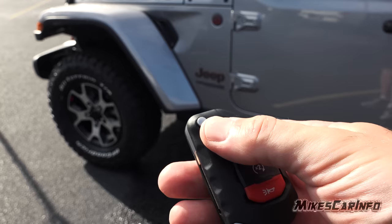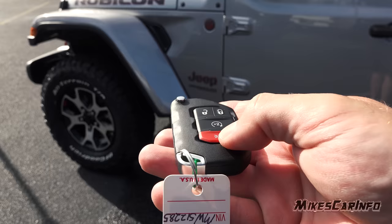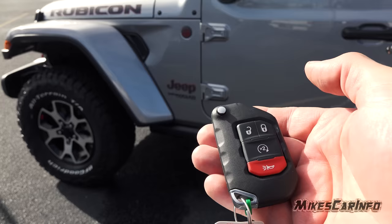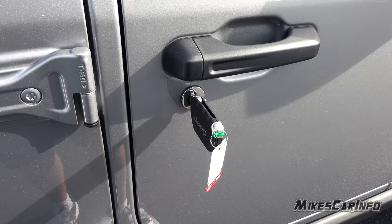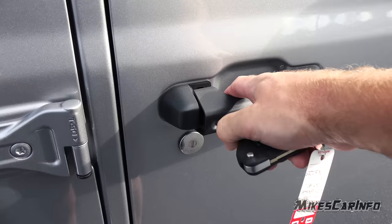need it. You can lock and unlock the doors by pushing these buttons, remote start and then a panic button here. But you do have to use the buttons to unlock it or use the physical keys. So it doesn't have the proximity system where you can touch the handle and it unlocks. There's a physical key location here on the driver and passenger side. And so when we lock the doors, just know there's no sensors or anything on the handle. You do have to lock and unlock it with the key.